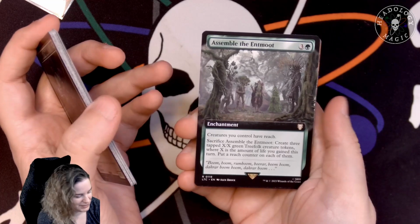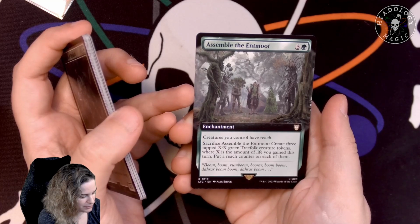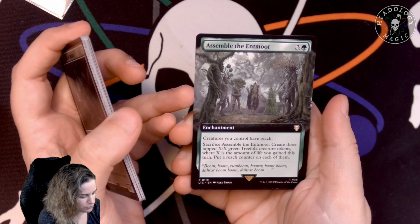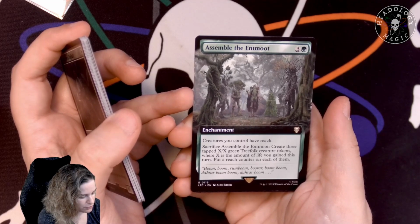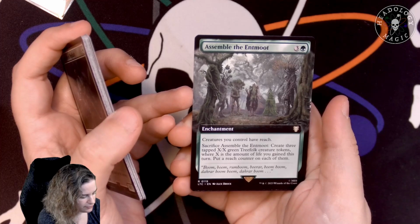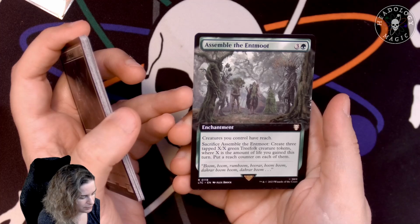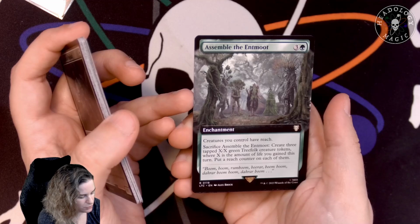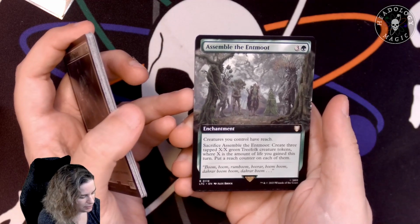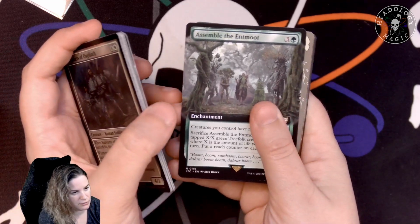Assemble the Entmoot. Creatures you control have reach. Sacrifice Assemble the Entmoot. Create 3 tapped XX green treefolk creature tokens where X is the amount of life you gained this turn. Put a reach counter on each of them. Fascinating. Oh, I don't know that a life gain deck is really where... I mean, this would be a tokens deck, probably include, but to also have to do life gain theme with it, I'm not sure this has a good place yet, but we'll see.